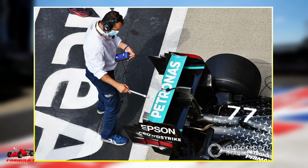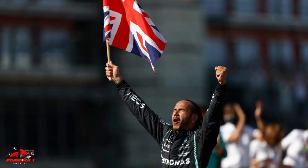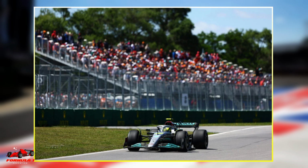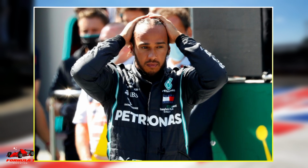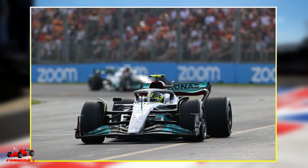With the FIA stepping in and an upgraded package, Mercedes now seem to have a race-winning car. Hamilton finished 3rd in the British Grand Prix, but at points during the race it looked like he had a race-winning car. Although he might not win his record 8th World Championship this year, the dark cloud that has hovered over Mercedes looks to be moving along. It'll be interesting to see how competitive Mercedes is for the rest of the season.